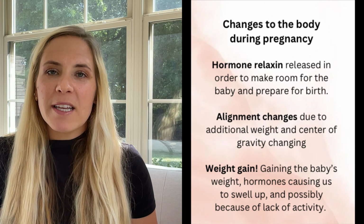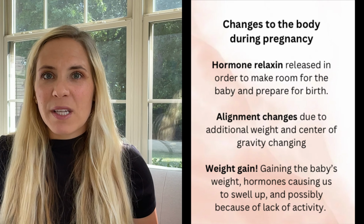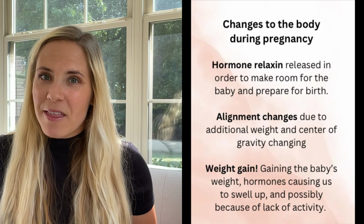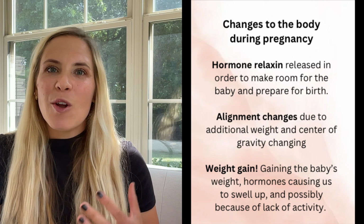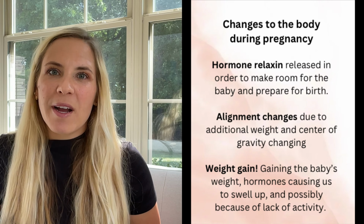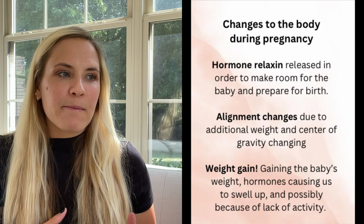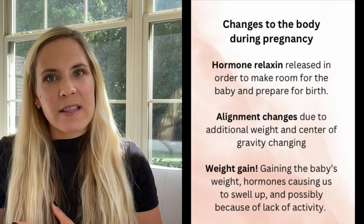So therefore, your body is releasing relaxin in order for those joints to loosen up and make room for that baby. That can come with pain in the hips as well as just other joints in your body, because relaxin does not go just to one single point. It can go throughout your whole body, and many pregnant people can experience this to a severe degree, and some may not notice it that much.